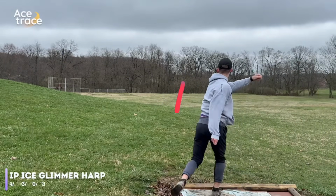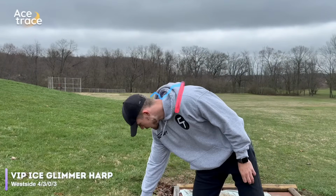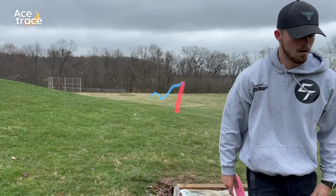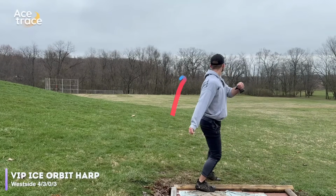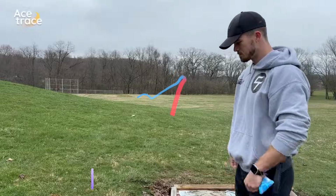The VIP Glimmer has an even more extreme fade, and thanks to that slick premium plastic, it gets a big skip as well. And finally, we have VIP Ice Orbit, which is also super overstable and gets a big skip as well. So the good news is anyone shopping for a Harp can pick any one of these because they're all plenty overstable. And the only real decision you have to make about the plastic is both how it feels in your hand and how long you want it to hold that stability, because BT Hard and BT Medium are going to beat in much faster than the premium blends.